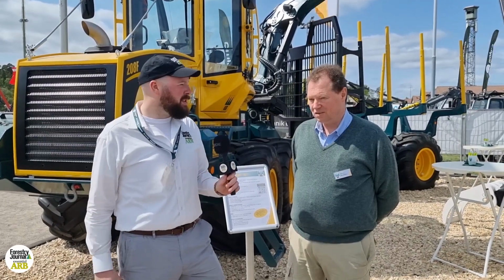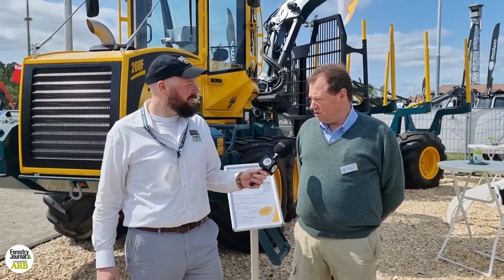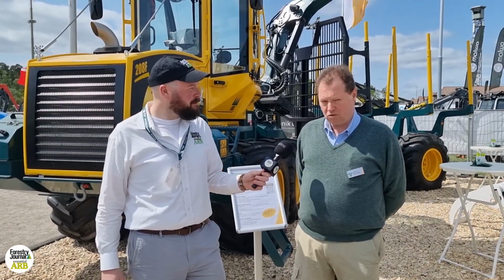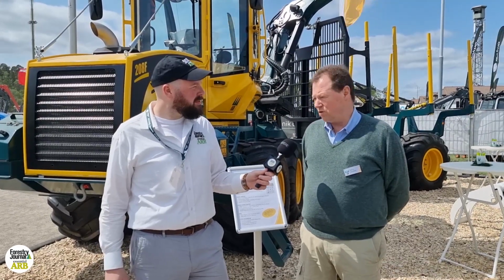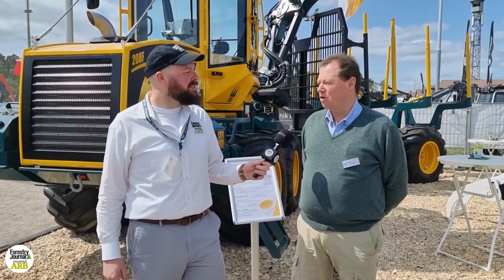Swedish Forestry Expo is a new show. Why did you want to exhibit here? To be really honest, we're not interested in the Swedish or Finnish market of cut to length. It's a good northern German exhibition, and worldwide, of course. We got wonderful contacts in many of the export markets over the Swedish shows.